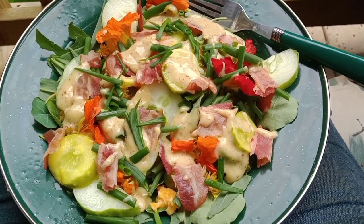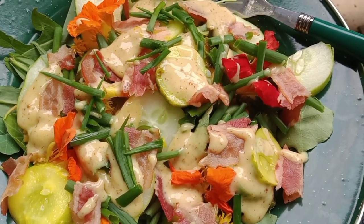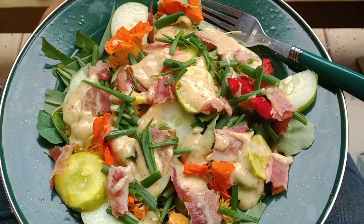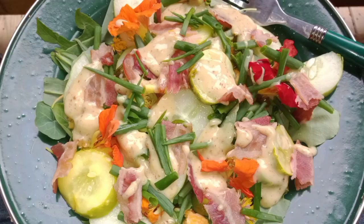Here's lunch, foraged almost 100% off my land, except for the bacon. Nope, Doreen sent me the bacon. It's got some wild greens for lettuce, some nasturtium leaves for lettuce, flowers for garnish, some fresh onion tops, a cucumber I harvested that morning, and some refrigerator pickles that I made added in there. And I gotta tell you, it was really, really good.